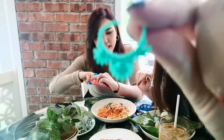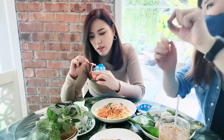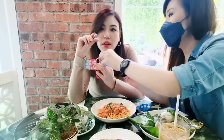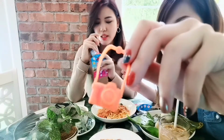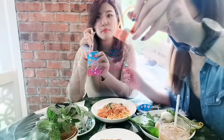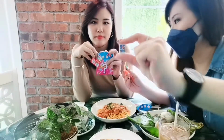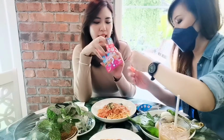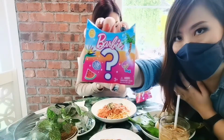And then we have accessories. Oh nice! You have a nice one! A necklace. Okay, so she has a necklace. And I have a mobile phone as well. Oh, that's very nice. That's an orange camera and a mobile phone, so she can make phone calls. Right, then she has another one to open.